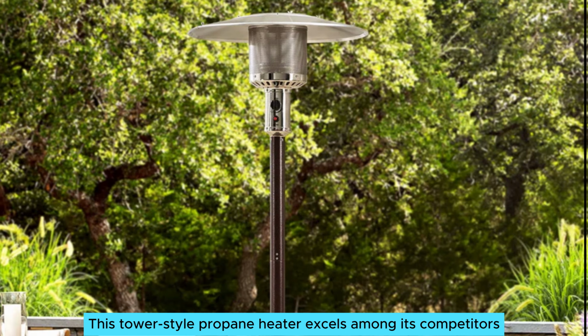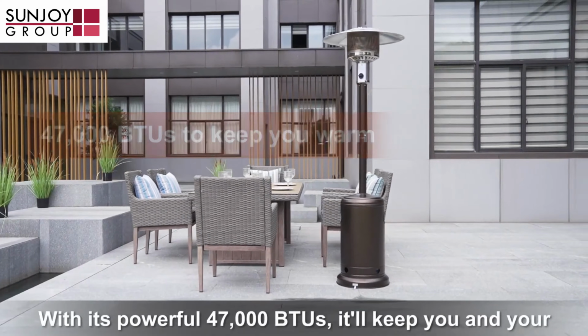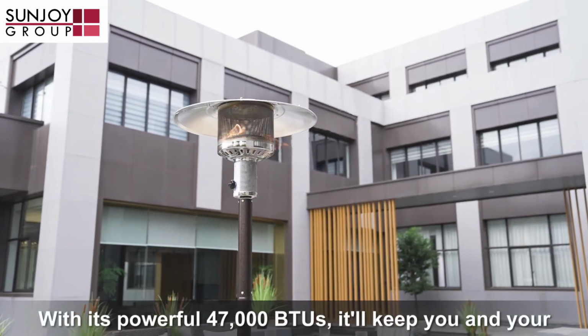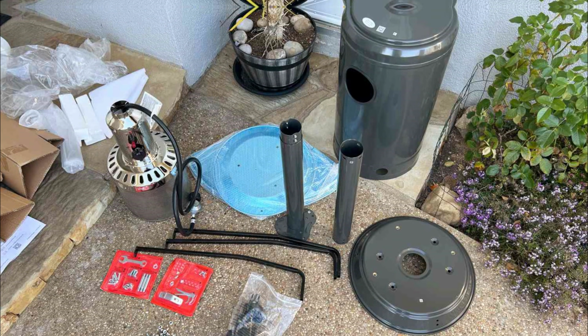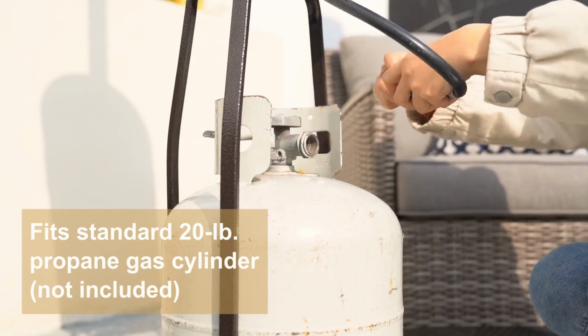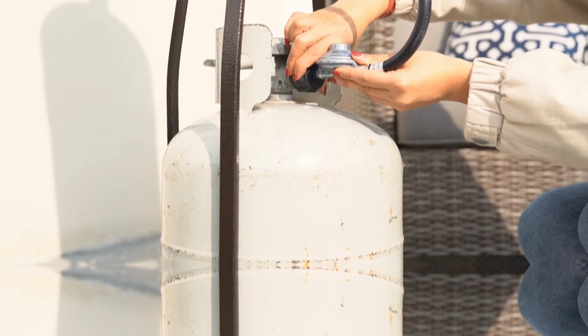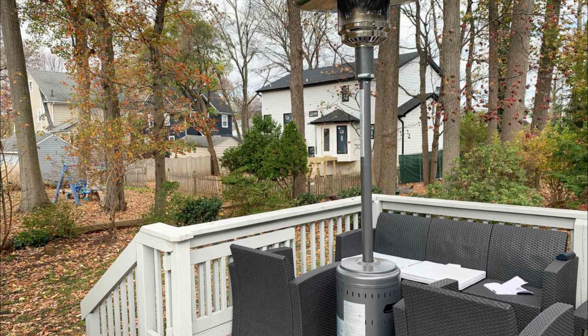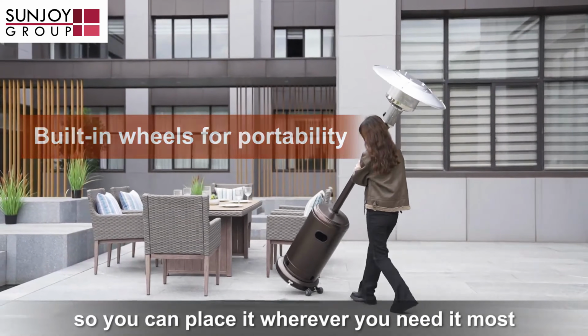This tower-style propane heater excels among its competitors with standout performance and a thoughtful design. One major advantage is its ability to warm a generous 8-foot radius, making chilly evenings much more enjoyable. You'll notice how quickly it combats the cold, letting you linger longer outside. An easy on-off function makes it user-friendly, perfect for newcomers to propane heaters. Initial assembly might test your patience, but it pays off once you have it set up.